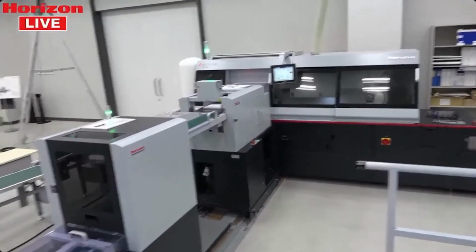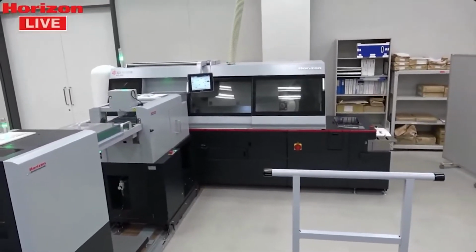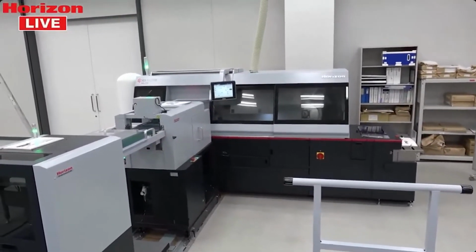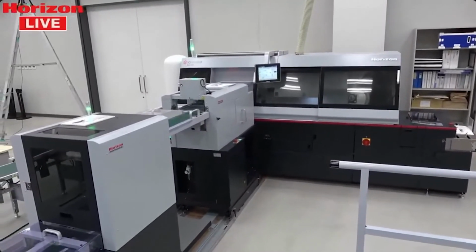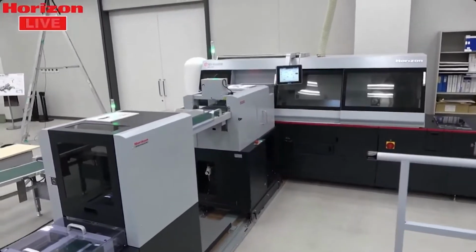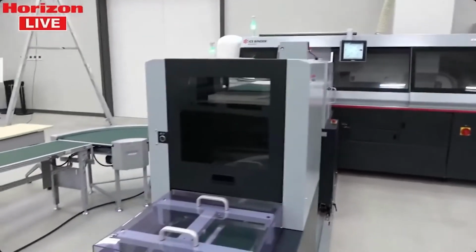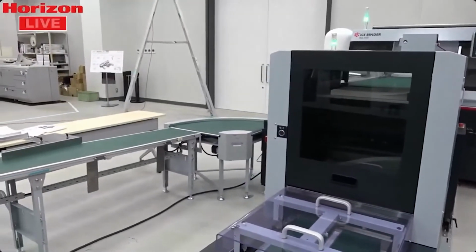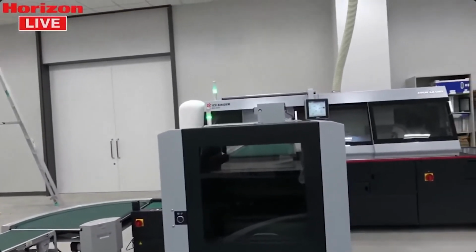This space is called the print laboratory because it's where we design new systems, try new configurations, and also where we print all of the books and manuals that go out with our Horizon products. You may be able to see in the background, you may not, a robot feed book production system as well, which we have developed for true human-free book production.